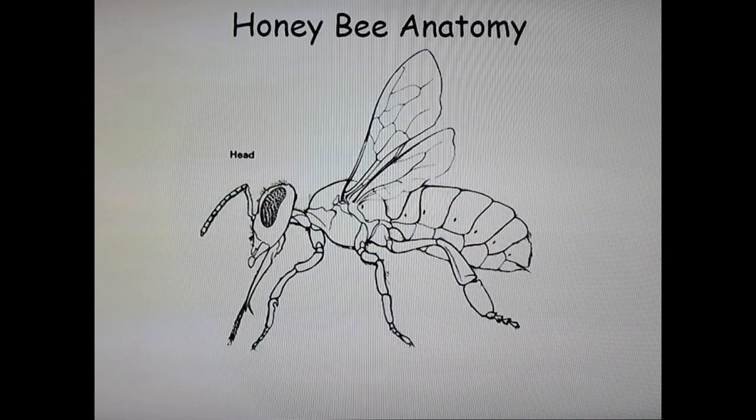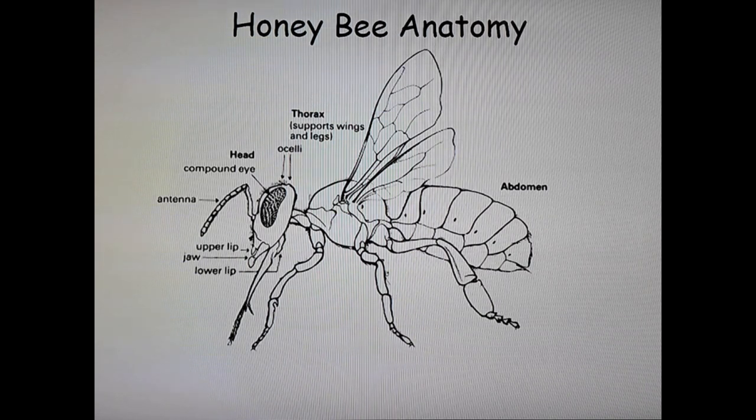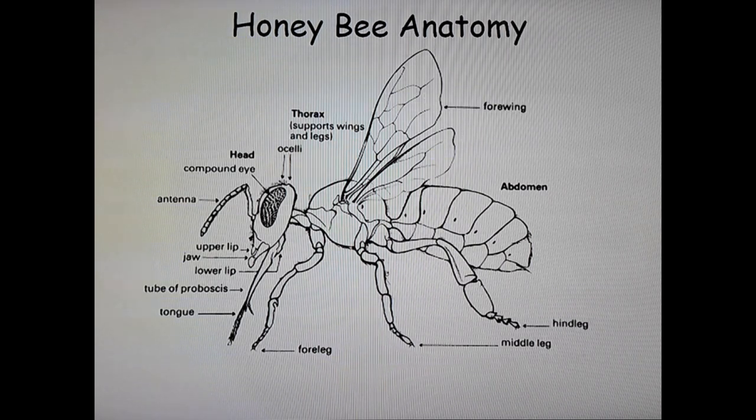The honeybee anatomy: you've got the head, thorax, which supports the wings and legs, and the abdomen, three sections of the insect. On the head, you've got the compound eyes, the ocelli, the antenna, the jaw, upper lip, lower lip, tube or proboscis, the tongue, which proceeds out of the tube or proboscis. You've got the foreleg, middle leg, and hind leg. Forewing and hind wing. Yes, they do have two sets of wings, the forewings and the hind wings. There's four total on a bee.